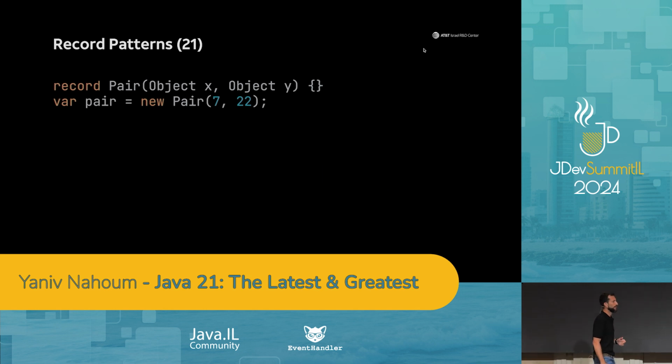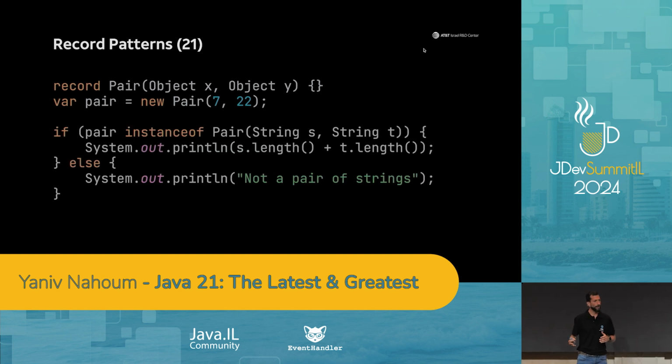Of course, sometimes record patterns don't match, and so let's see an example of that. Say I have a type pair, which has two objects of any type, and I have a concrete instance that has two ints. Now, if I were to check if my object is an instance of pair with two strings, and then if it is, I'd like to sum their length, I would obviously go to the else clause in this case. But note what's happening here.